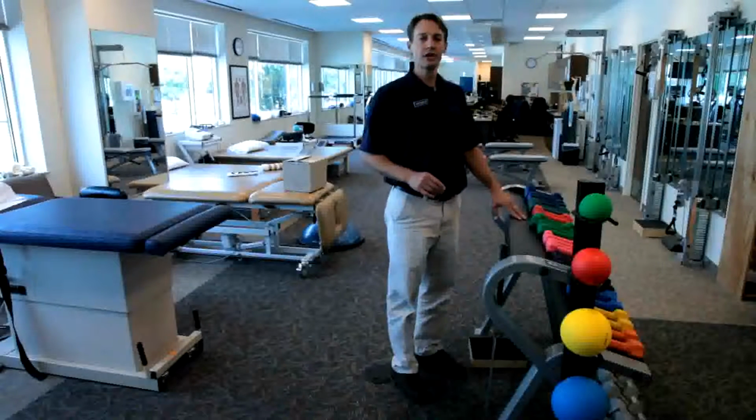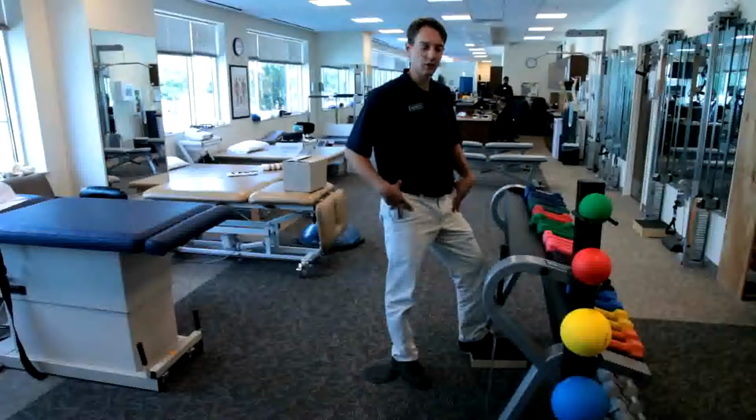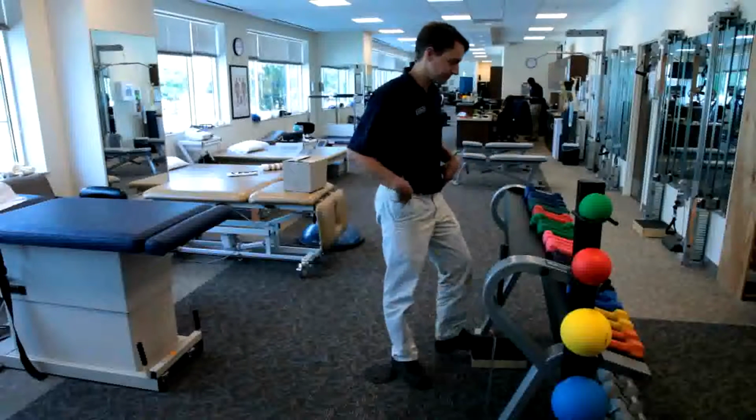Another thing you can do is to place your foot up on a small little step for a few minutes at a time, alternating feet. This will help take a little bit of tension out of your lower back. So by having a small little step, maybe 2 inches or 4 inches, this could help improve your lower back comfort.